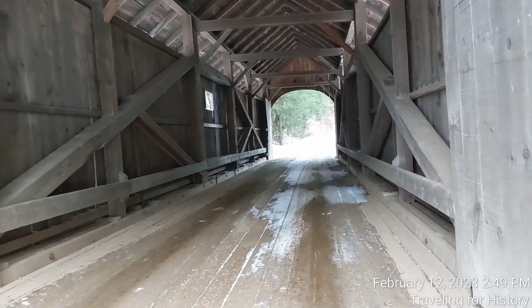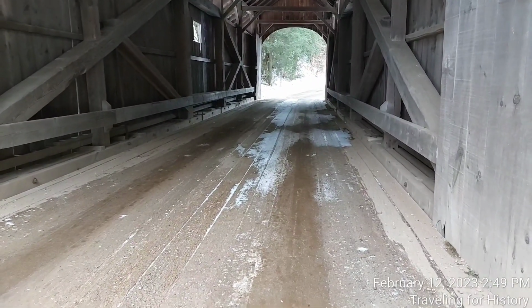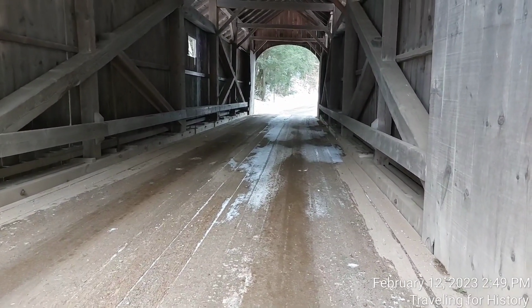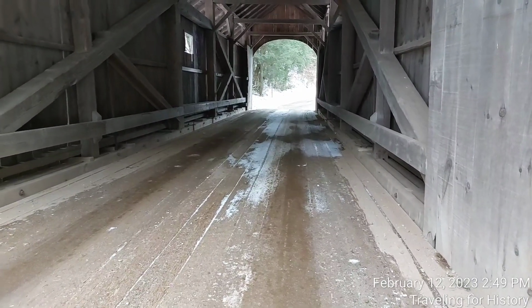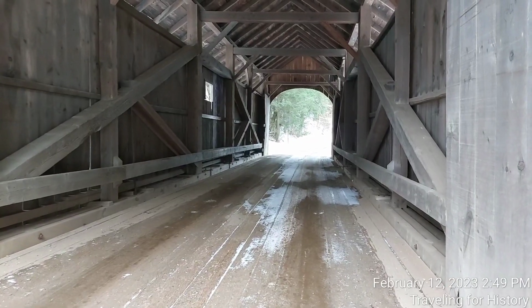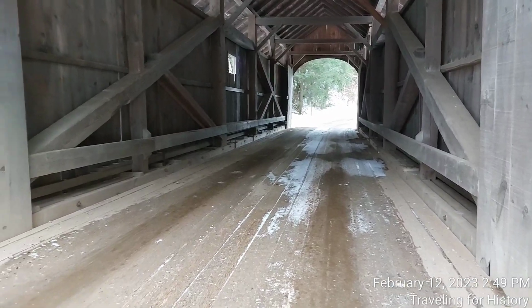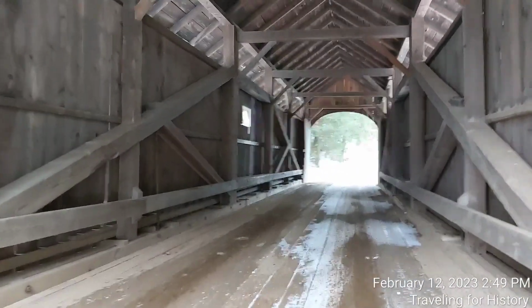The wooden deckings without the cover part would last about 20 years, given the weather we have here, the snow and the freezing rain and the ice, and you name the weather, we have all sorts of kinds of weather here. Now, because it's a covered bridge, that extends the life from 20 years for the wooden decking to 50. So it was prudent to have this type of bridge.